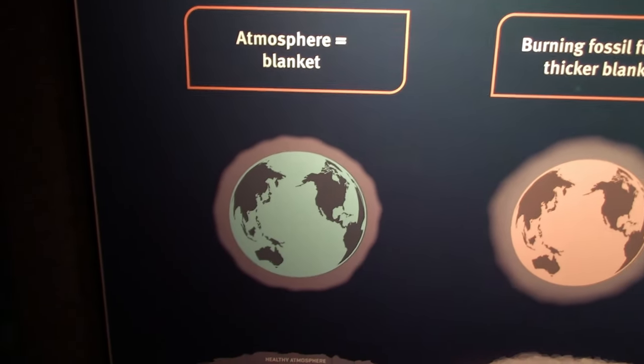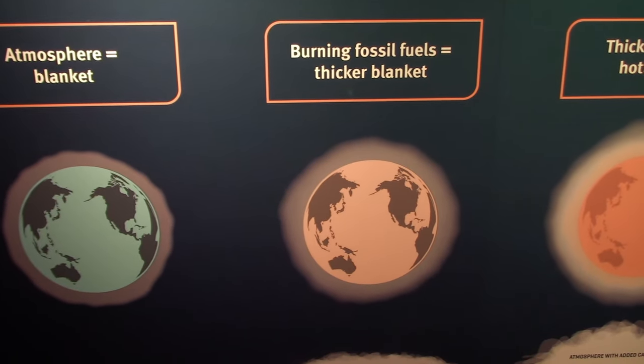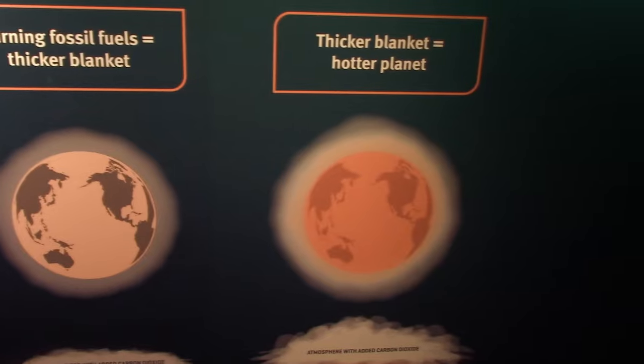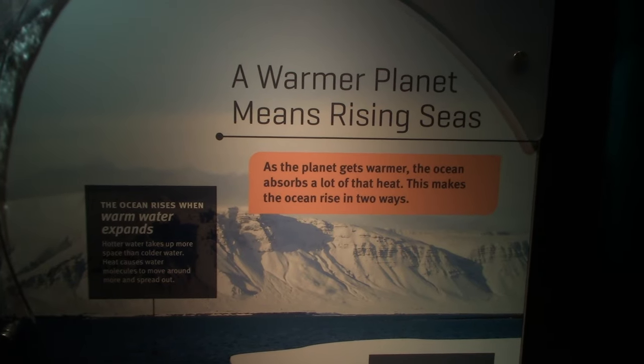Atmosphere equals blanket. Burning fossil fuels makes a thicker blanket. And thicker blanket means hotter planet. And warming planet means rising seas.